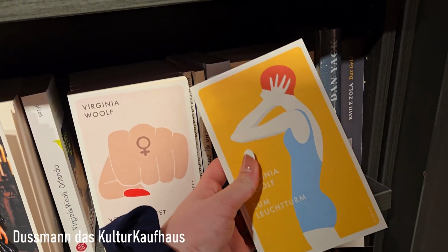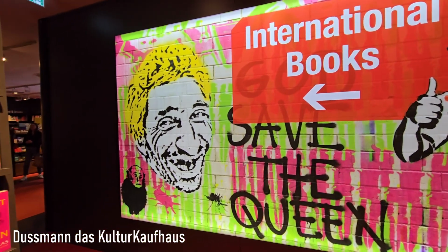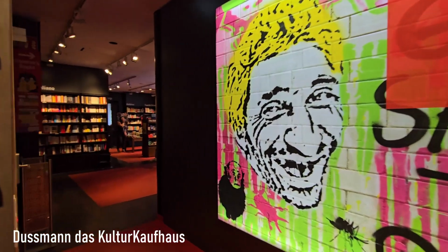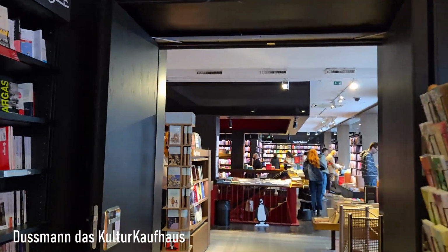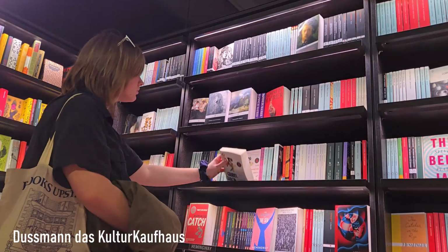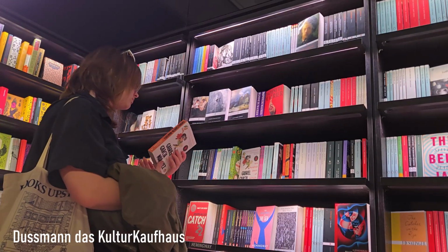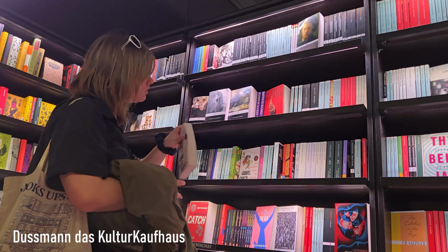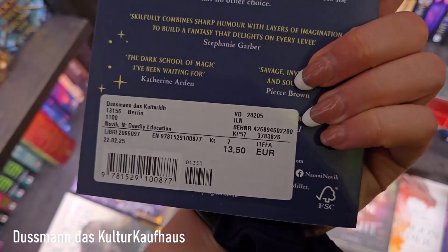They also had a separate English bookstore within a bookstore. Their international books section was basically like entering a separate bookshop. In scouring this section is when I first started realizing how good German book prices are. We were looking at a 13.50 euro paperback, which I think is like $15. The dollar's gone down so much recently, so don't quote me on that, but it is much cheaper than paperbacks in the US these days.